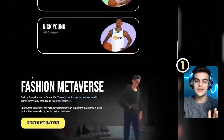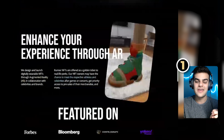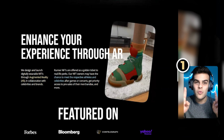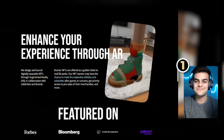Space Runners' goal is to build the first end-to-end fashion ecosystem on a blockchain. They want to be the largest supplier of interoperable fashion items for different metaverses and games. And the team believes that they can gamify fashion for the first time ever by creating what they call a wear-to-earn economy, where users are incentivized and rewarded for being fashionable in the metaverse.